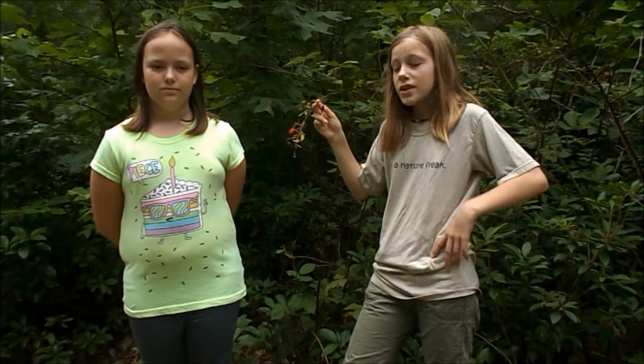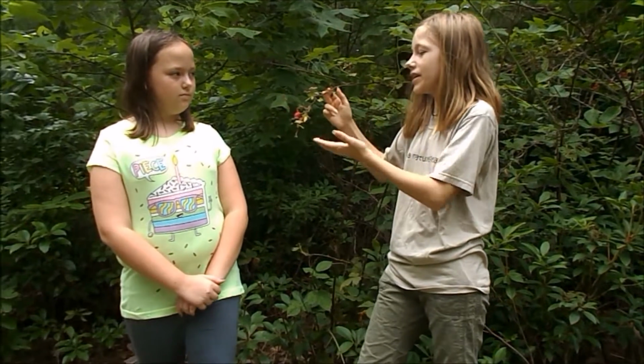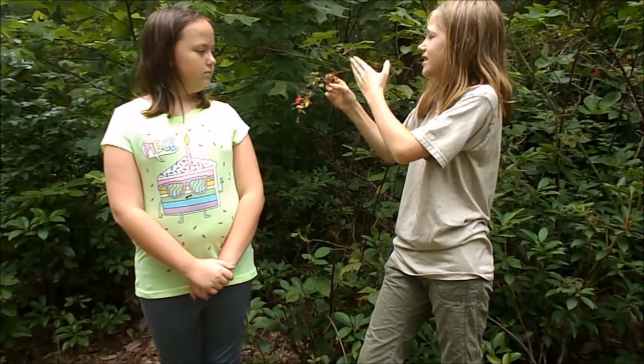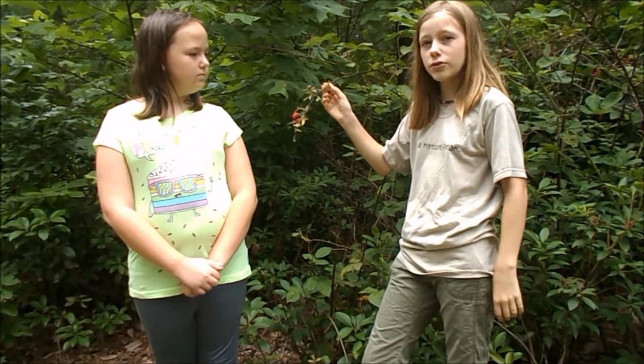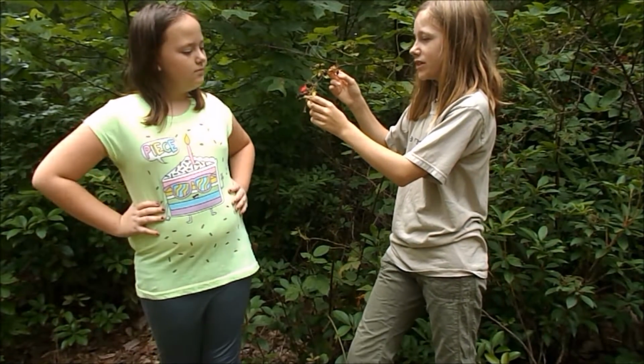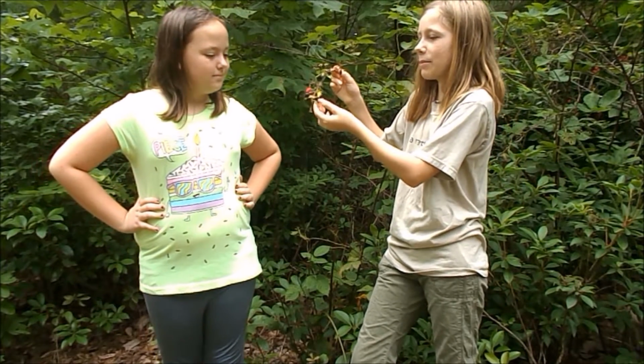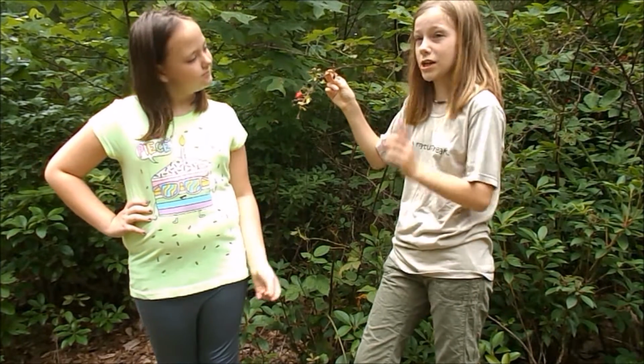So what we have here is the common blackberry. A good identification feature is if you cut the stem in half, the 5 grooves will make a star shape. And they're really good, loved by many animals in the forest. You can pick them and eat them right on the spot. But watch out for the thorns. They're very hurtful. Edible plants grow everywhere, from forests to your backyard.